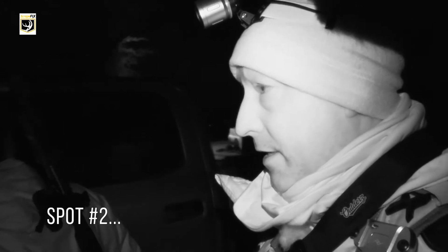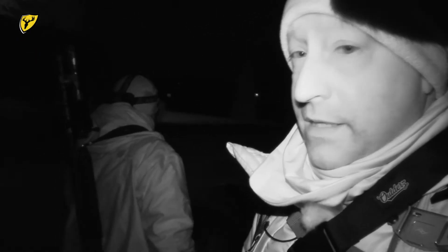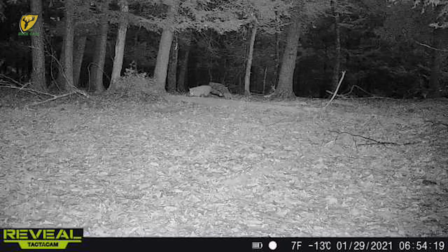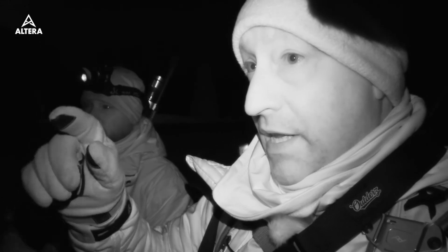So we're at spot number two. We came down to this spot because David got a picture of a big red fox on one of our Reveal cell cameras down here as we were leaving spot number one. So we're going to head down. We have got a killer food plot at the bottom of this hill. We're going to try and make it to that food plot and set up there. So we'll see you down there.